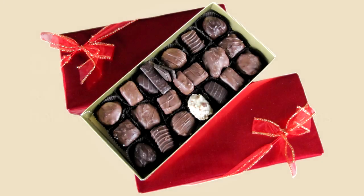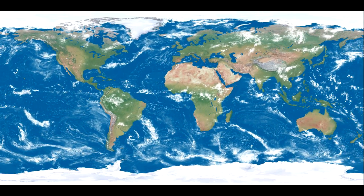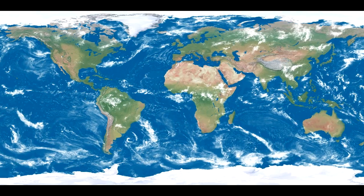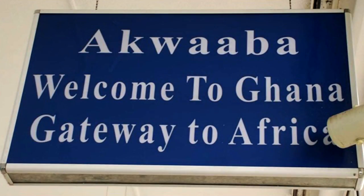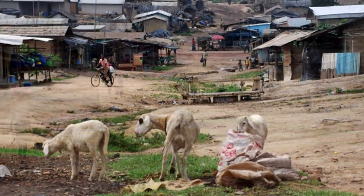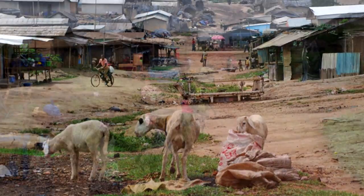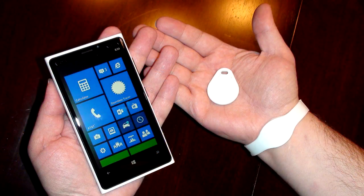Have you ever wondered where chocolate comes from? More importantly, did you know that something as simple as chocolate could make the world a better place? 52% of the world's chocolate is grown and harvested in the Ivory Coast and Ghana by farmers that make less than $1.50 a day. Together we have the opportunity to improve their lives forever with nothing more than a smartphone, a piece of plastic, and your support.